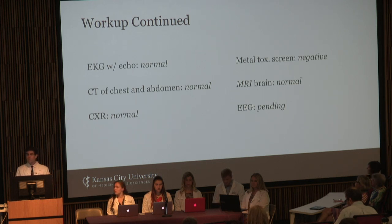Now, because of the rapid progression, we ordered an extensive workup to ensure we missed absolutely nothing. We ordered an EKG with echo, a CT of her chest and abdomen, and a chest x-ray. All came back normal. We also ordered a metal tox screen for arsenic, lead, and mercury to rule out the potential for metallosis. That came back negative. Her MRI also came back normal, and her EEG is currently pending.